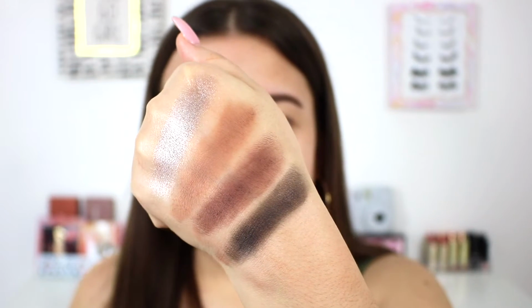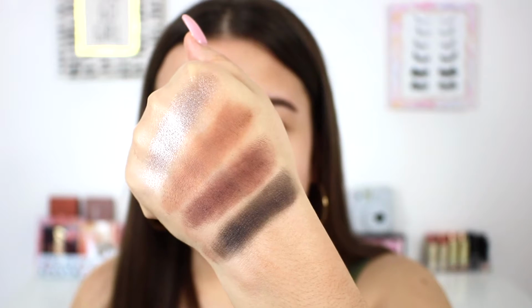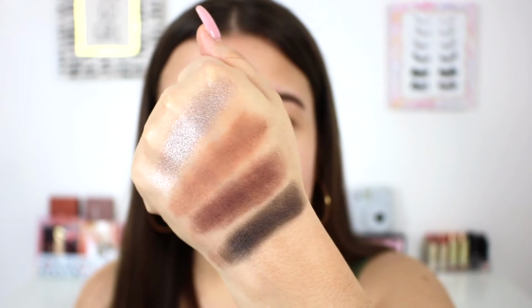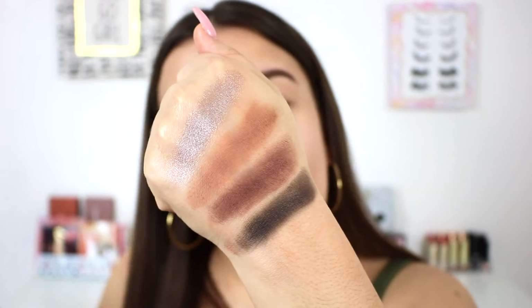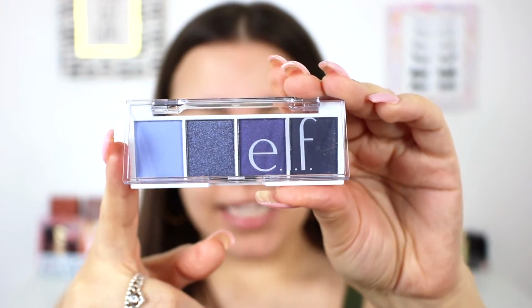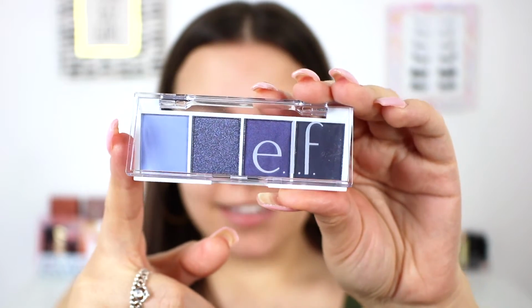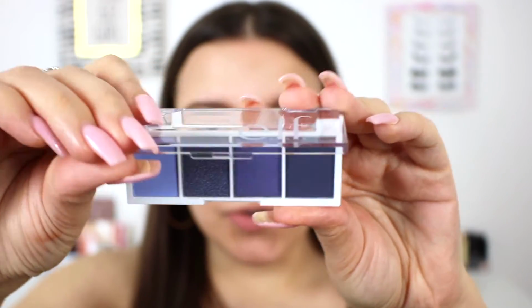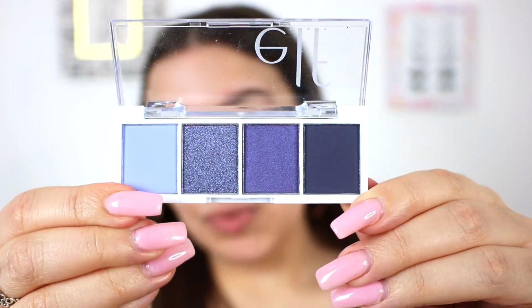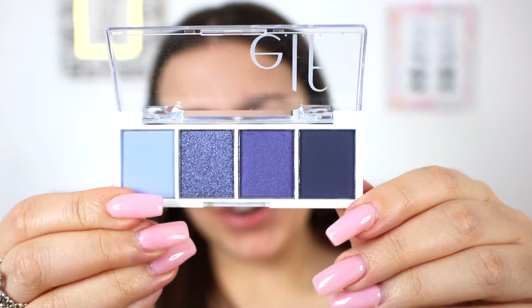So far, I think the first palette, Pumpkin Pie, definitely swatched better. That one impressed me a little bit more than this one, but this one, again, is not bad by any means for only $3. This one is called Acai You, like an acai bowl, and this is just filled with beautiful, beautiful blue shades. These are so hard to hold because they're so tiny. This is what Acai You looks like. That's kind of hard to say.